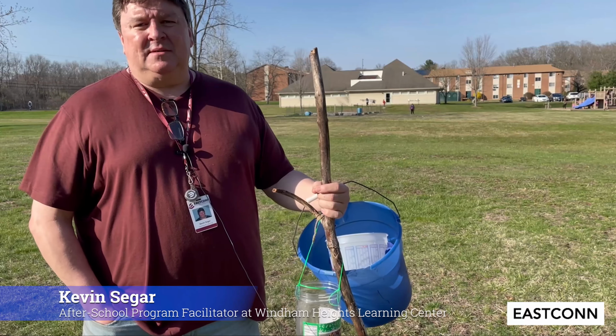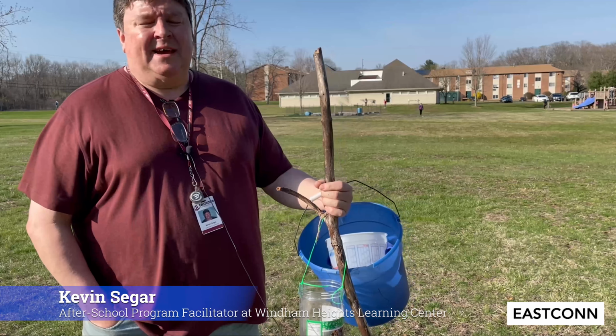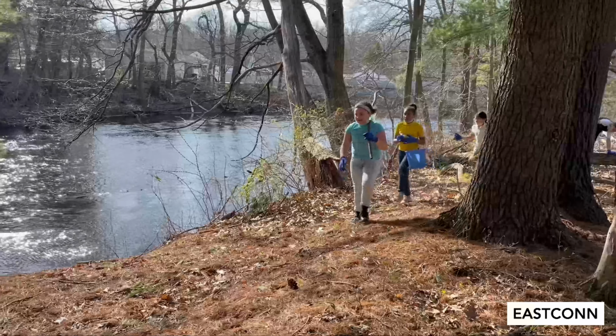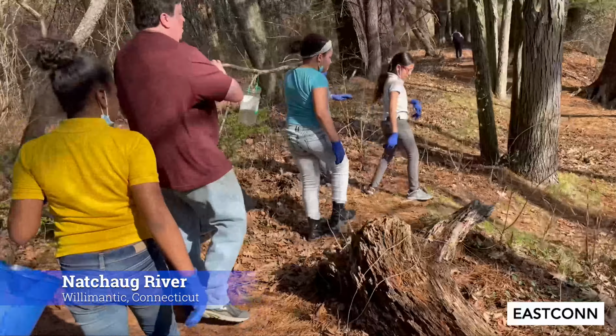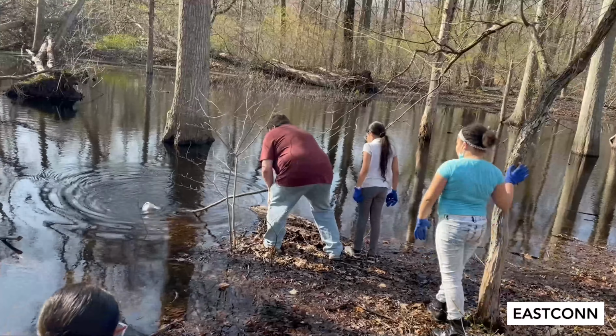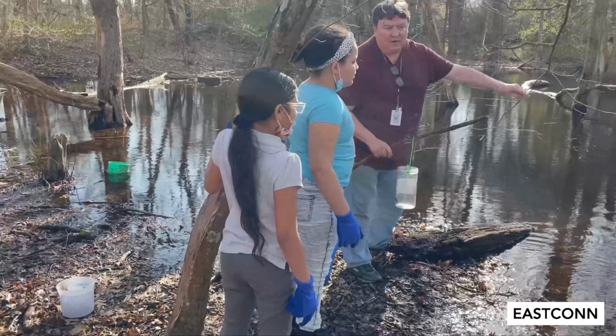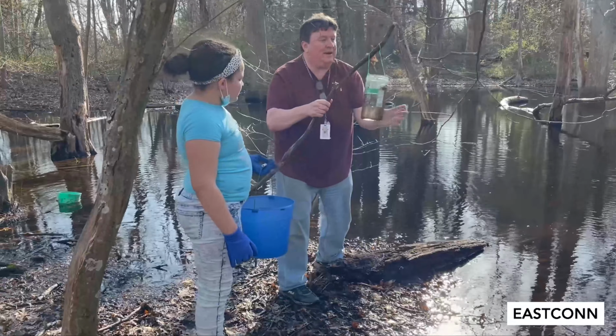This is done for Earth Day, and we're here at the Learning Center at Windham Heights. We took the kids down to a vernal pool, which is a wet area that usually dries up by July. It has a lot of obligate species, which are wood frogs, yellow spotted salamanders, and fairy shrimp. They dry up by July, so the animals have to metamorphose very quickly to get where they are.